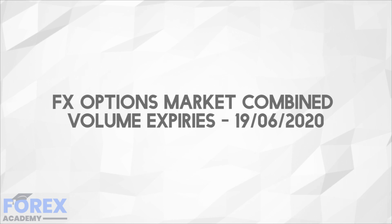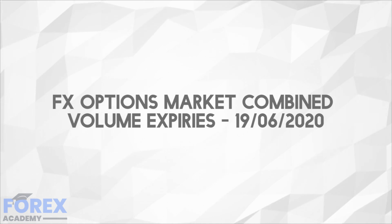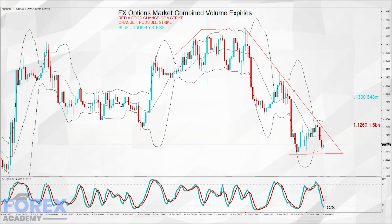In today's edition, we're going to be discussing FX options market combined volume expiries, a weekly retrospective review for the financial week ending 19/06/2020. Firstly, there were no notable options for Monday the 15th of June. There were two expiries for the Euro-US dollar pair at 1.1260 and 1.1300. Kevin, our analyst, said that the pair was oversold during the early morning session, and that the likeliest candidate would be a strike for the 1.1260.